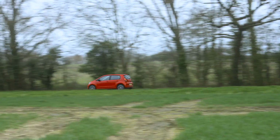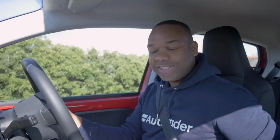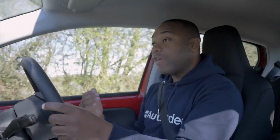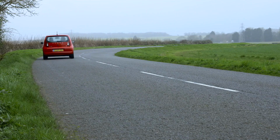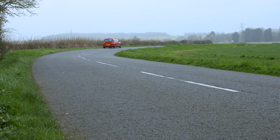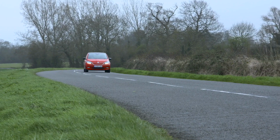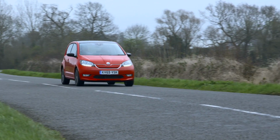So many cars have these pretentious sport seats. This thing just has normal chairs. It's such a refreshing change. Then you've got the driving position, which is perfect. So many cars have their steering wheels slightly offset to the left or to the right or angled slightly in one direction or another. This, dead center, it's an ergonomic dream.